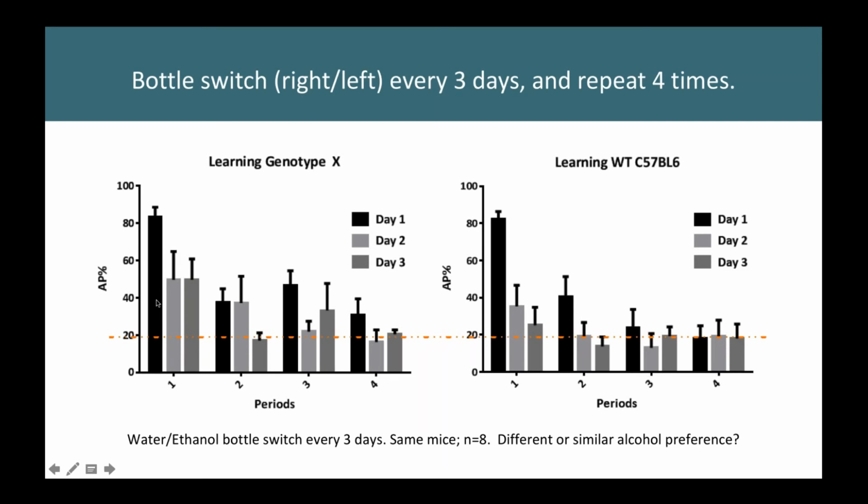So the reason we saw much higher alcohol consumption in the other genotype is perhaps not that they prefer alcohol, but perhaps that they are a bit slower learners. As you can see here, it takes a longer time to get to the level here, but actually during the 4th period here, they're really trying to reach the same level as the wild-type animals. So what you could perhaps get here is a false positive for a different alcohol preference, when really the animals are instead slow learners, perhaps a bit dumb.